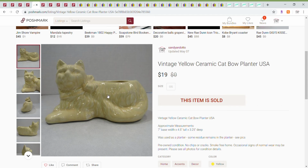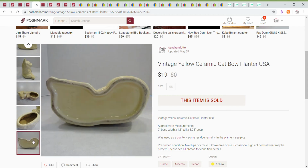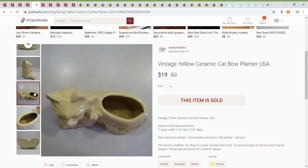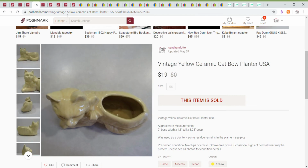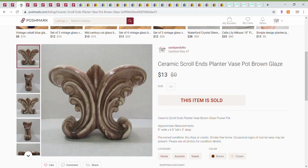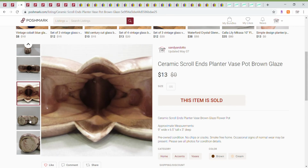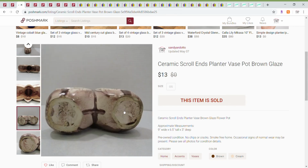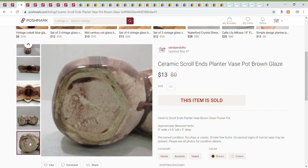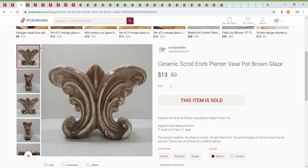This vintage cat planter was in really good condition, with no chips or cracks or anything that I could see on it. Very regal looking cat. It was marked USA on the bottom. The salt and pepper shakers were in great condition, and the planter here was also in really good condition. This may have been somebody's project piece. It looks like maybe it was trying to have some kind of marking on the bottom that I couldn't quite make out, but it had a really nice look to it. Very unique piece.